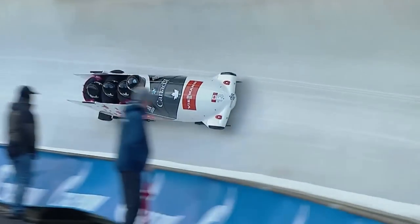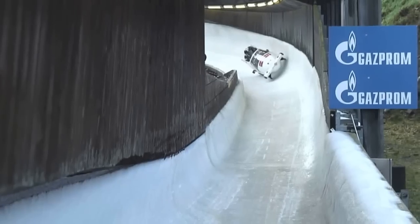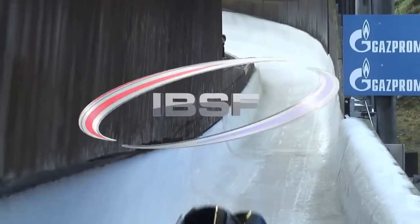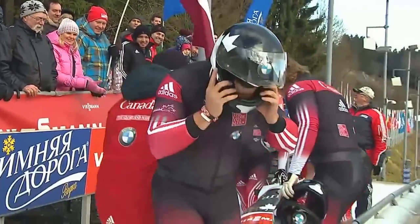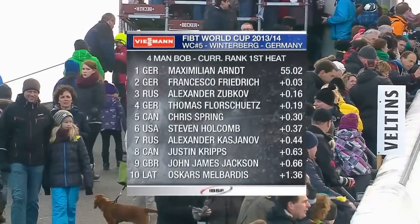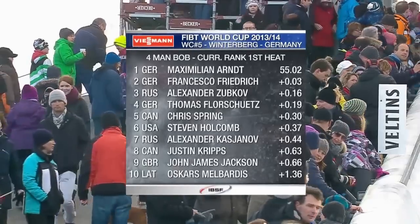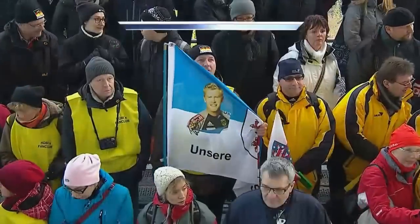It's about where he was in the mix yesterday. Three Canadians were in the top 10. He looks like his head's really above the cowling there. Good aerodynamics from the team. Big boys back there, too. They're a little bigger with them beards. He came down seventh place after the first heat yesterday, Chris Spring, and then slipped to eighth in the final reckoning. Ten of our 24 sleds down. Max Arndt leads. Germany's Francesco Friedrich second. Alexander Zubkov is third. That's yesterday's podium.